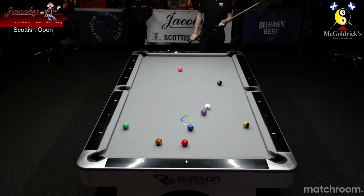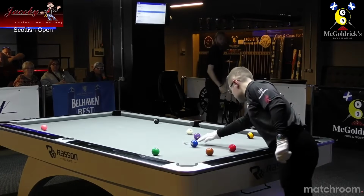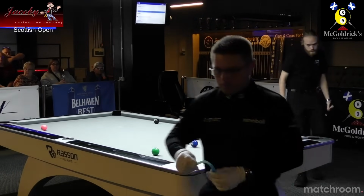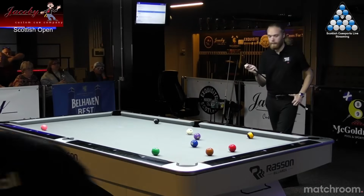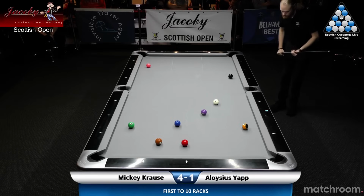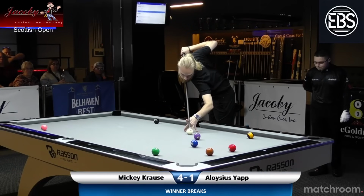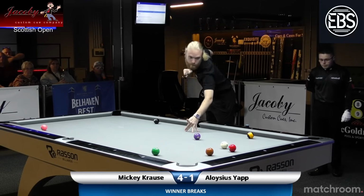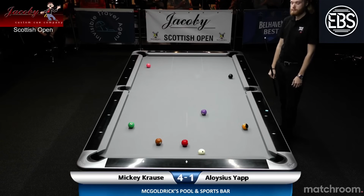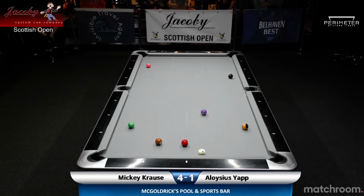The one just made it, and it looks like he may have a shot on this too. No. Thanks for that camera angle, Craig Anderson of Scottish Q Sports live streaming. Excellent camera work there. So, potential jump shot. He does have a safety as well if he comes off the right hand side. There we are, elementary jump shot, but he's not controlled the cue ball very well there. And I feel like we're going to see Yapp back to the table soon.